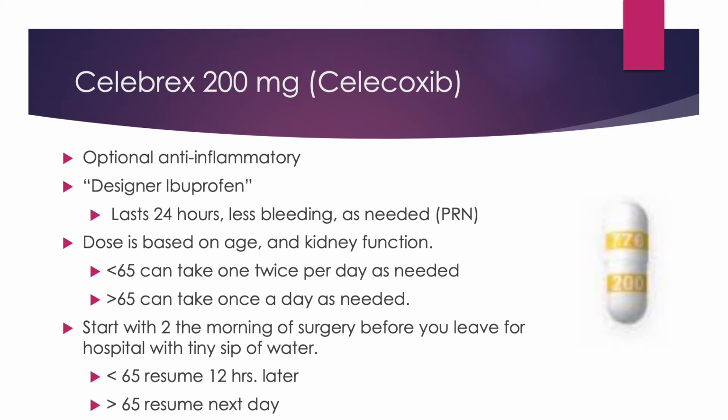Celebrex or celecoxib is optional, but we do recommend if it's safe for you to use, it is really nice for helping with pain. I like to describe this as designer ibuprofen because each of these pills will last for a whole 24 hours and it has much less bleeding compared to other non-steroidals like Motrin or Aleve. And it's something that you would use only as needed.